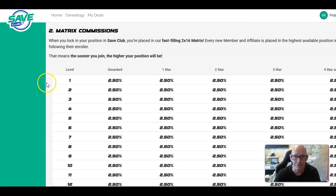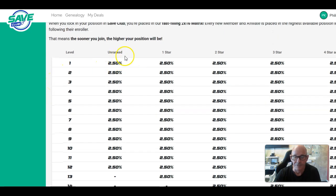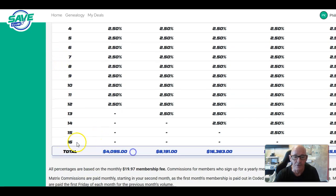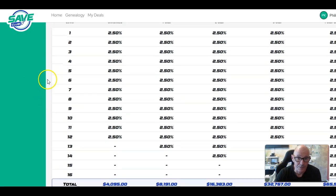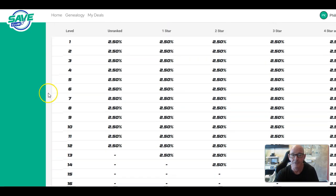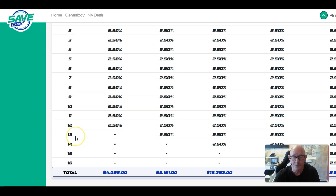Then you've got the matrix commissions. I'm not going to go into that in full detail, but this basically gives you the rankings. The unranked is basically where you haven't brought anybody in, so it's showing you the potential. Obviously, you can earn up to $4,095 a month even if a person doesn't bring anybody in. The odds of actually doing that are quite low, because that's based on an entire matrix filling up with nobody leaving, nobody dropping out. So it's unlikely, but it just shows you the high potential of not actually bringing anybody in.